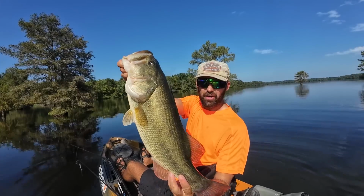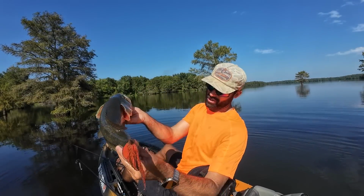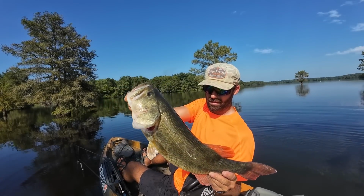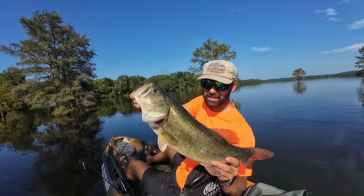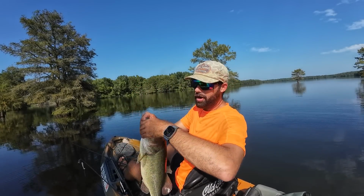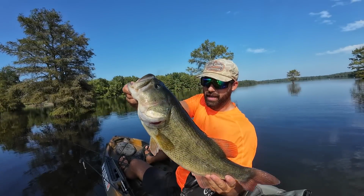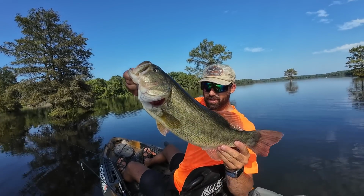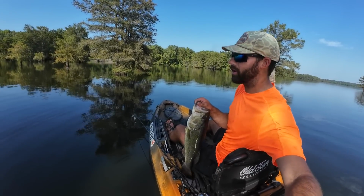5.08. First 5-pounder of the day. We'll take it. Even though I think the first fish is a little bit smaller than this one. But that's awesome right there, guys. 5.08. It's 4:30, not even prime time, I would say, to be catching fish. Heck yeah, guys. We're going to send this fish back, and we are going to keep on chatterbaiting our way through these trees.